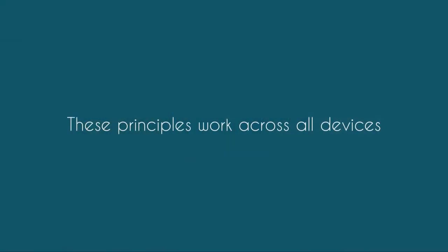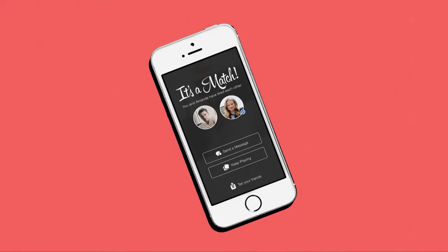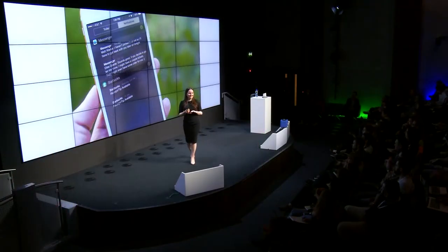Now, these principles work across all devices, but there is one in particular that I think is really quite specific to mobiles, and I would like to ask you what you think these following platforms have in common. We have Tinder, we have the infinite scroll on Twitter, and any notification system on any of your portable devices. What do you think they have in common? What do they do to you? Anyone want to guess or not?